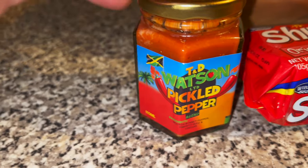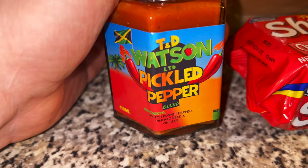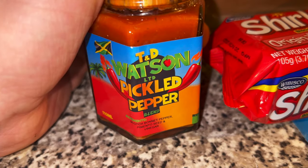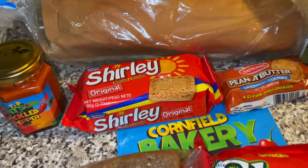So we've got this. Watson's pickled pepper. Now this is to season the fish with. Oh my God, I gave it a smell. It smells delicious. So we'll be going to be doing an episode with that. What else we got here?